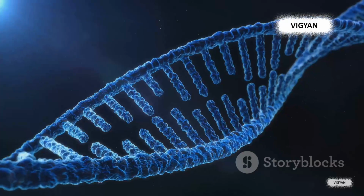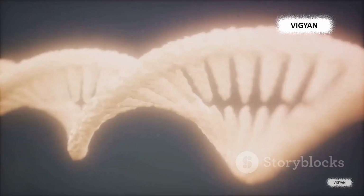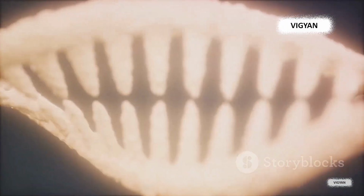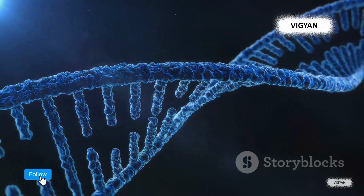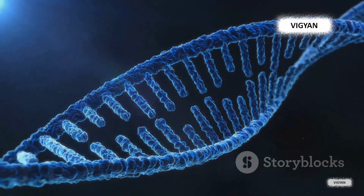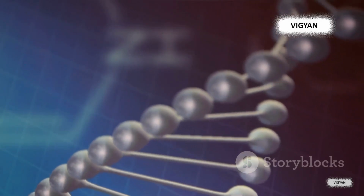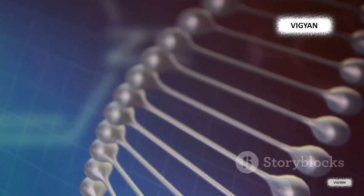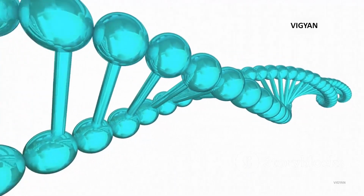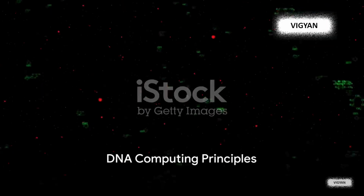DNA is composed of four chemical bases: adenine, A, thymine, T, cytosine, C, and guanine, G. These bases pair up in a very specific way, with A always pairing with T and C always with G. This creates a sort of twisted ladder structure known as the double helix. The order of these bases is what determines the information available for building and maintaining an organism, similar to the way in which letters of the alphabet appear in a certain order to form words and sentences. So DNA isn't just about genes and heredity, it's a language, a code, and scientists are learning how to speak it. Now that we know what DNA is, let's see how it works as a computer.